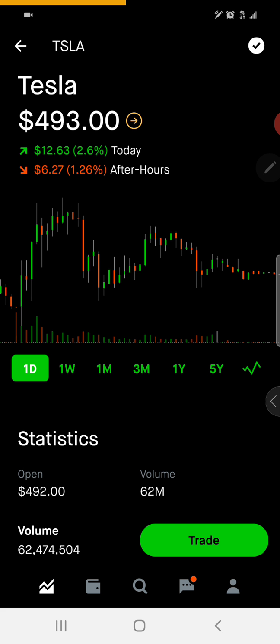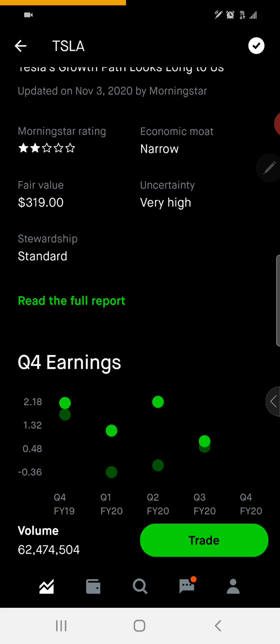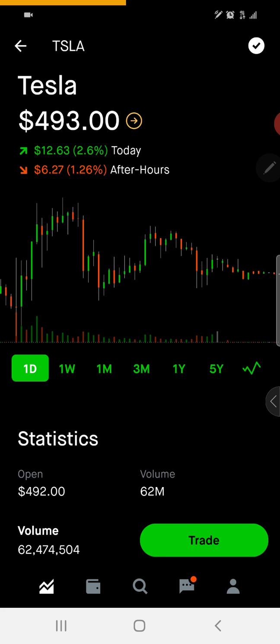Once it hits the 500 mark, I know it did today, but once it goes into the S&P 500, it's going to have a solid $500 mark. It's not going to be overvalued. I know that it gets called overvalued by some people. It says its fair value is 319. It's not. Its fair value is about 500. So it is a very valuable company. Tesla is a really good company.